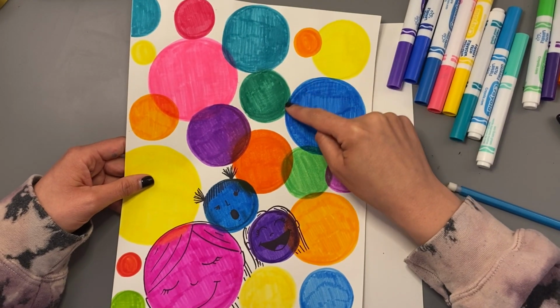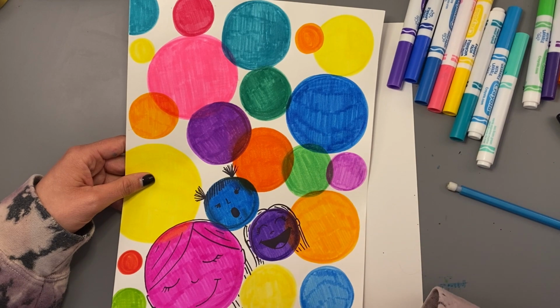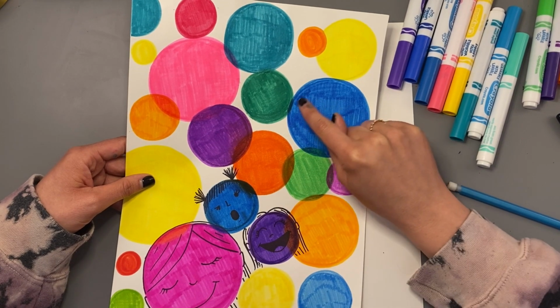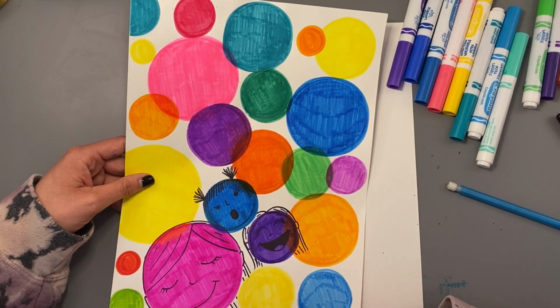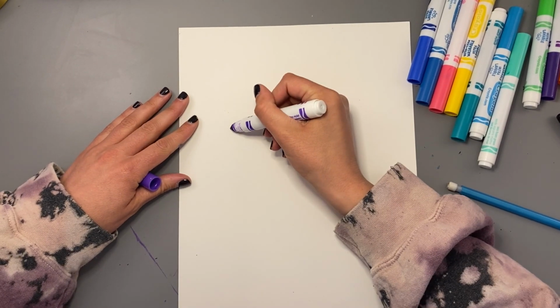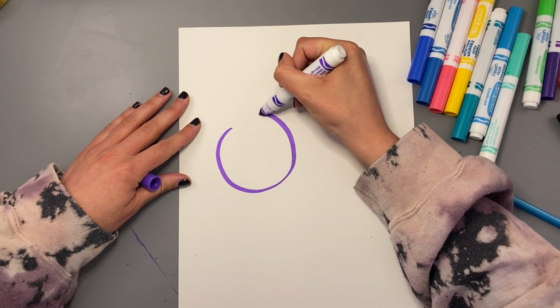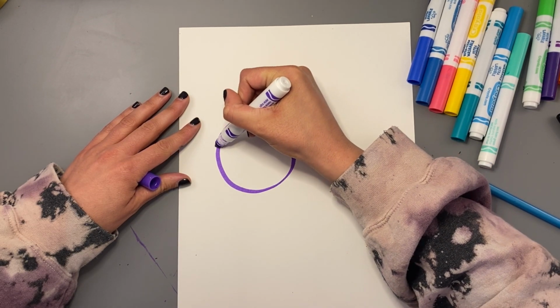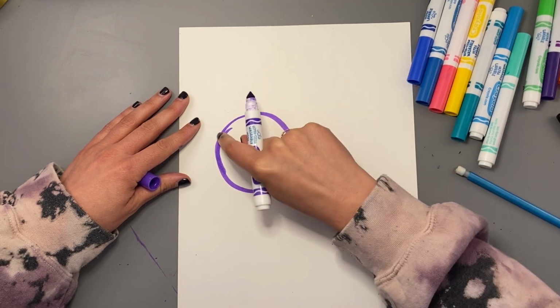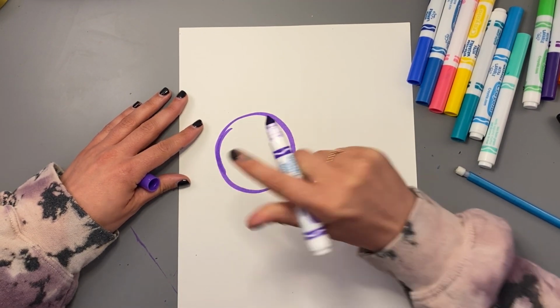Notice that my circles are carefully colored in and there are no white spaces inside of them. That means I filled in all of my circle with color. So when you're drawing your circle, you're going to want to take your color and draw a circle. Draw it slowly and carefully so that it is in a circle shape and that you can close it. That means that the line goes all the way around and stops where it started.